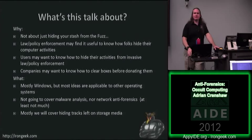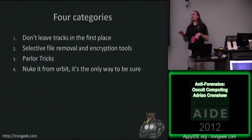There are 4 general categories of anti-forensics techniques that I put things in. One is, don't leave tracks in the first place. Another is selective file removal and encryption tools, which are just not very practical, but we'll go into that in a second. Then parlor tricks, things that people recommend for anti-forensics and hiding stuff that are kind of neat, kind of interesting, but don't necessarily really work. And finally, nuke it from orbit is the only way to be sure.